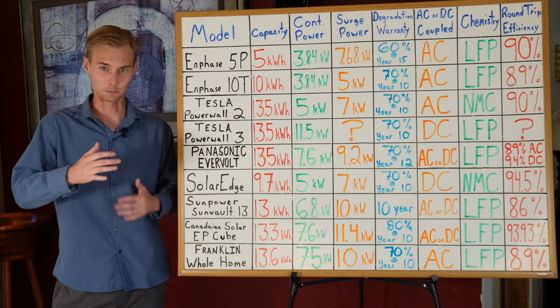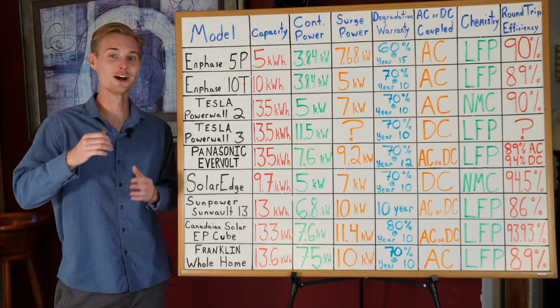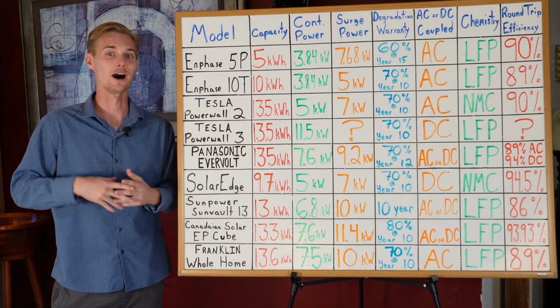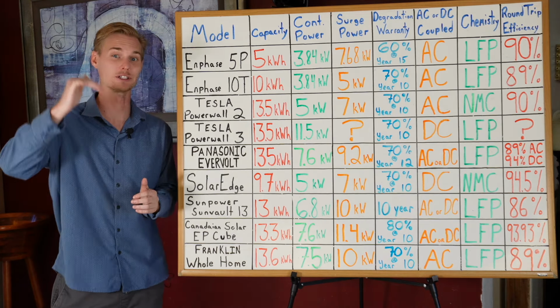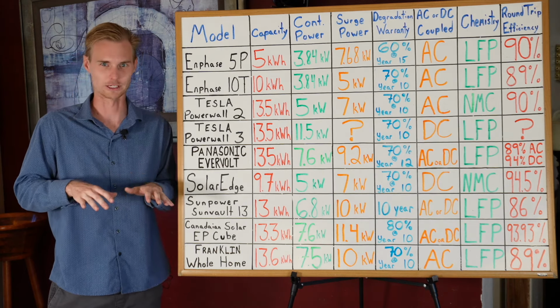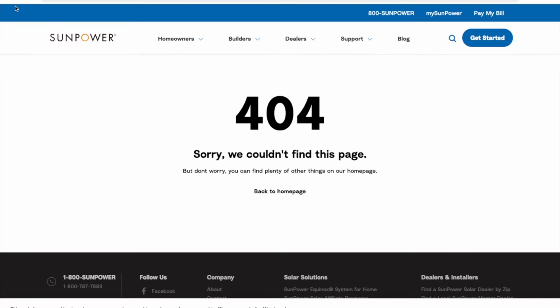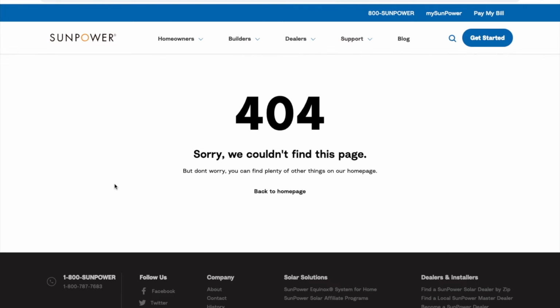Also, you can see that a couple of the specs for SunPower are not here, and that's because it's very hard to actually find the information on SunPower. I kind of like to think of them as the Apple of solar, but a dumbed down version, and they don't really want you to know all of the details. I mean, like I said, they go around telling everyone that they make everything under one roof, which is a complete lie. They just license and white label everyone else's products. They don't even make the panels anymore.